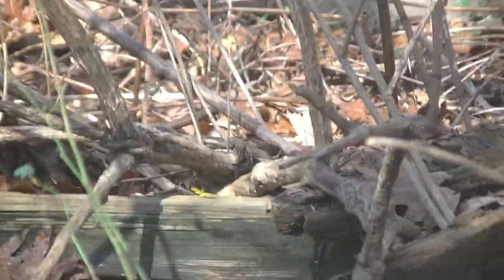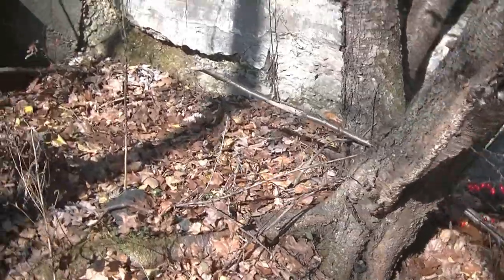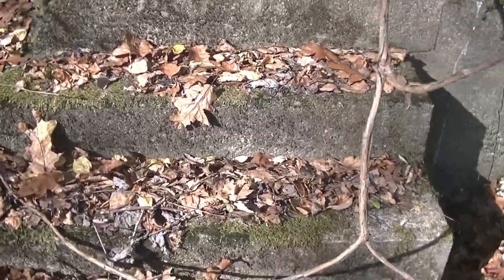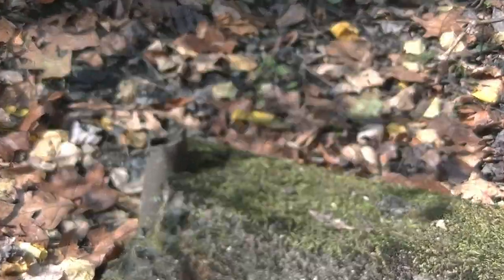There's actually some wood laying there too. Yes, I see that. Good eye. What I like to refer to these as the steps to nowhere, because that's where it leads to. You can see that. Handrail pole still there, and there as well.